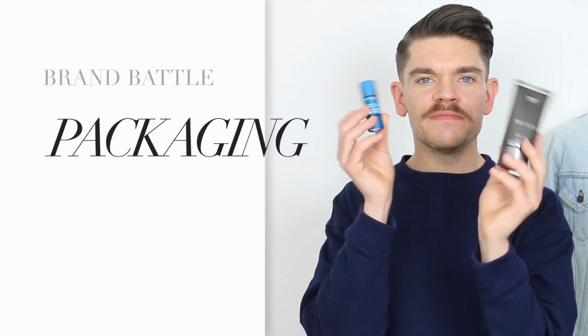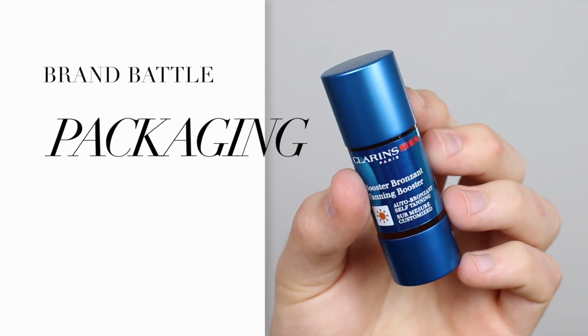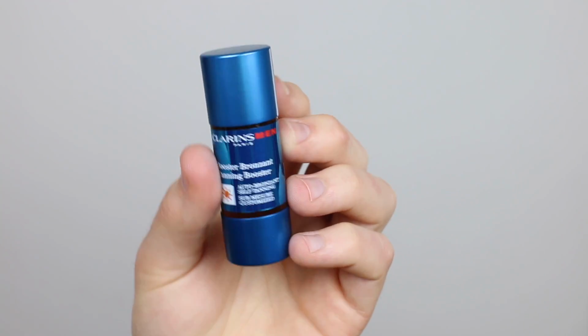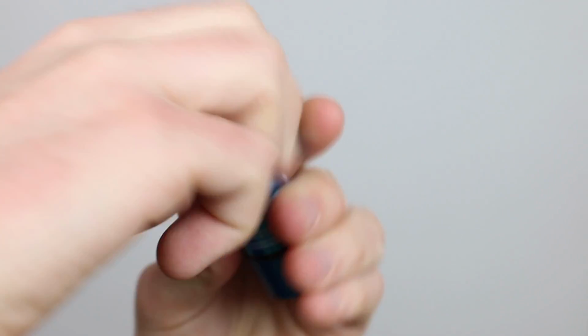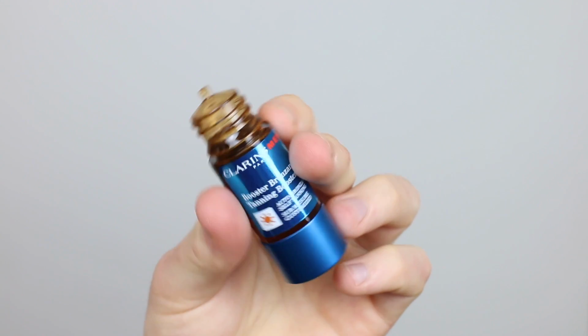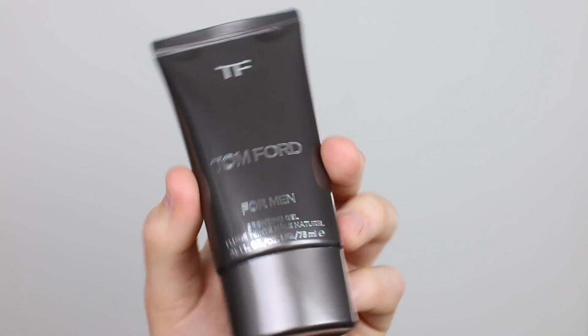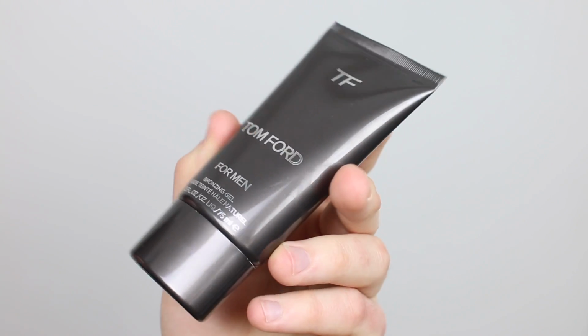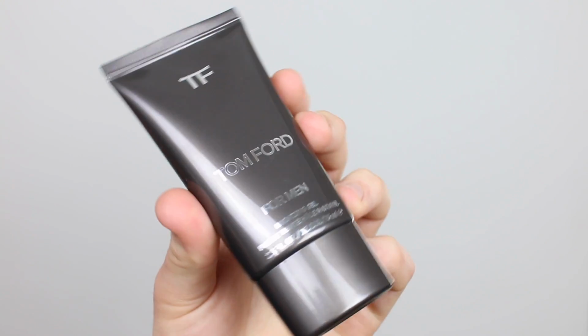Getting into the point system and looking at packaging, you've got the Clarins one here, which I think is super cute for packaging. Perfect size for a gym bag, for hand luggage. You've got the metallic blue, it feels very young, versus the Tom Ford, which is their standard sort of men's grooming packaging. This really great deep brown color. Not very much written on it, totally minimal. I think this feels very classic. I'm sure a few of you are shouting different things at me about what you prefer, but I'm gonna give the point to Tom Ford.